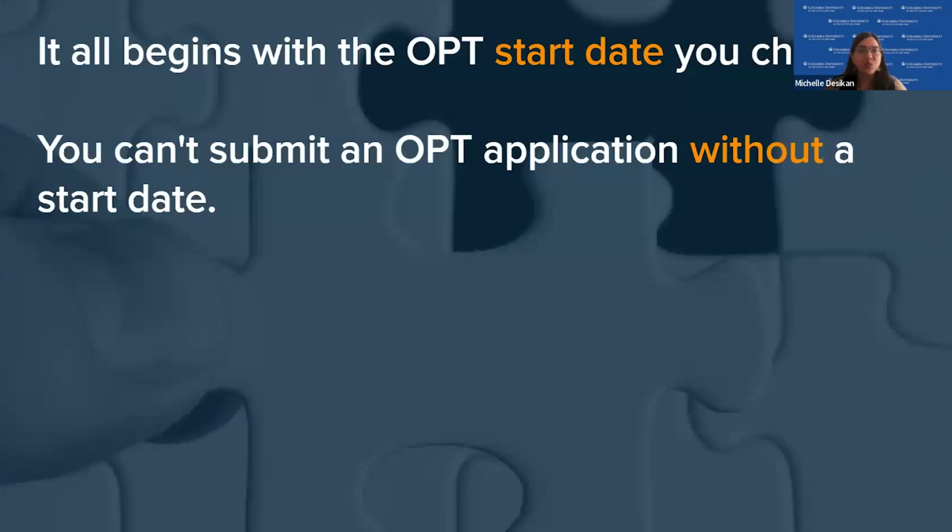So it all begins with this OPT start date that you choose, right? We know it can be difficult trying to decide what that is, but it's going to be your choice. Whatever you do choose, you want to stick with it. You cannot submit an application without a start date to USCIS. If you're not sure, you may also want to consult with your advisors and career counselors, as they know the field and industry that you're in to better advise you in this area.